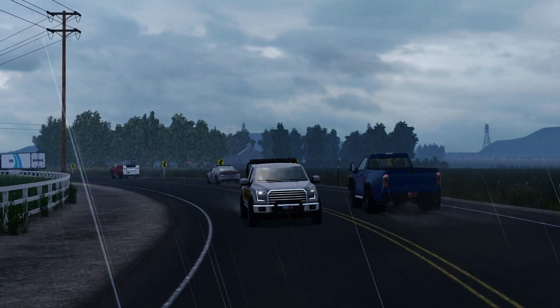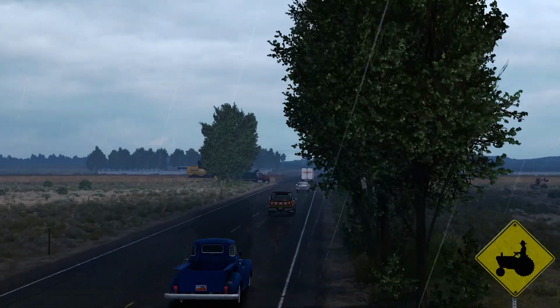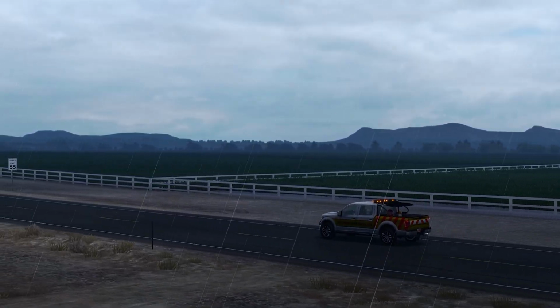If you are driving along the side in Texas, keep an eye out for this vehicle as it attends to roadside issues, adding an extra layer of realism to ATS traffic.